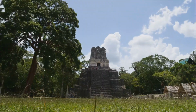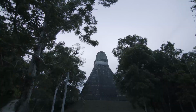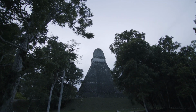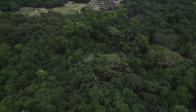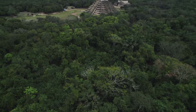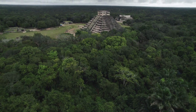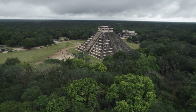Number 5 takes us deep into the jungles of Central America, Tikal, in Guatemala. These ancient Maya ruins set the stage for the rebel base on Yavin 4 in Star Wars, A New Hope. When the Millennium Falcon zooms into the hidden rebel base after the Battle of Yavin, the establishing shots show giant stone pyramids rising above the jungle canopy. That's literally the real Tikal site you're seeing.